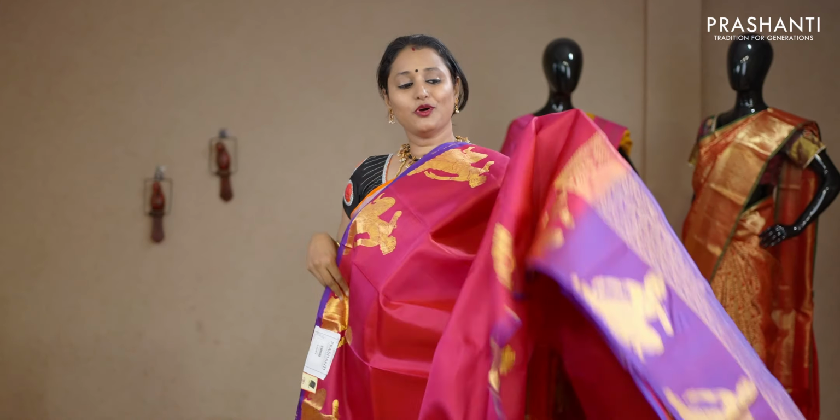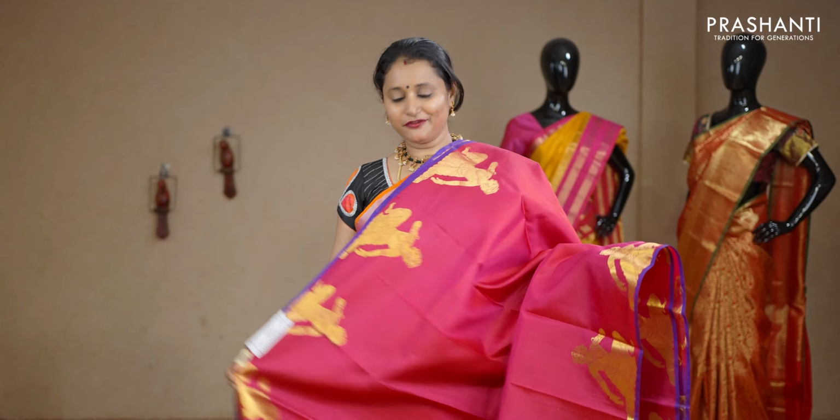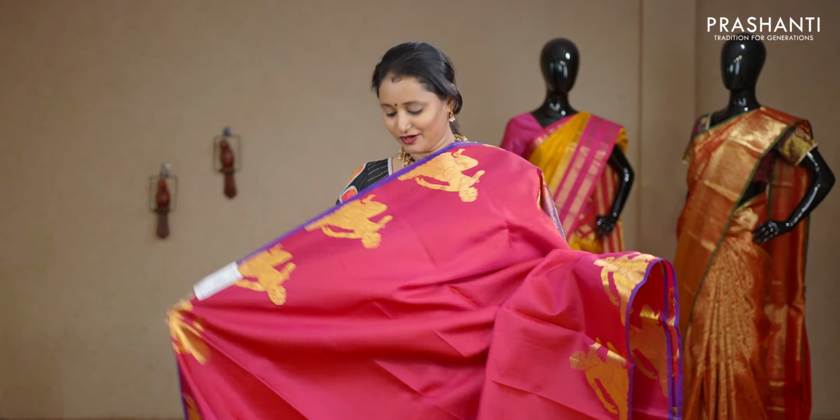This one is a pure Kanjivaram silk sari from our Vibhogam collection, pink with purple, selvage in purple on either sides with very pretty dance motifs on both sides of the borders. The entire body goes plain with a contrast pallu in purple, that's the pallu. And this has got a plain purple blouse, priced at 8,190.